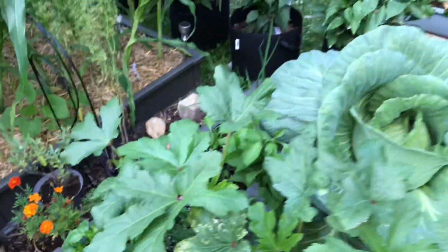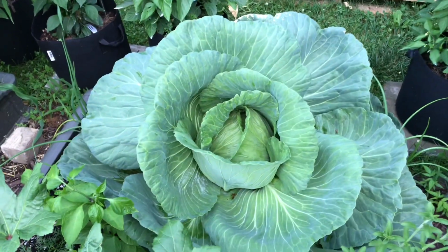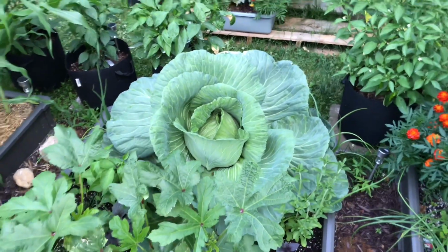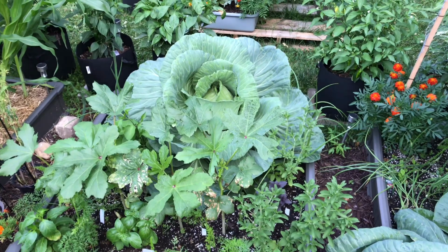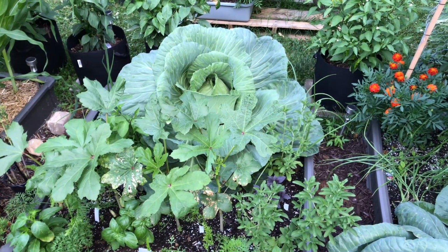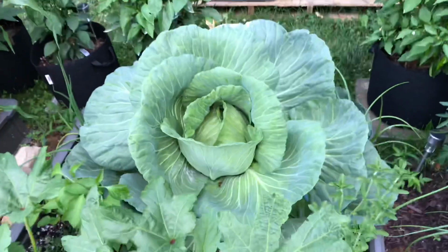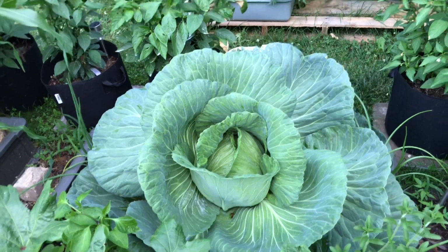All right. Now you see the star of the show in the second flower bed is this cabbage. Beautiful. This is a 4x4 flower bed, and it is in the back end, but that thing has to be humongous. Easy, 4 feet across. In 1 week's time, the head has grown so dramatically. I'm gonna say it maybe tripled in size, for real.